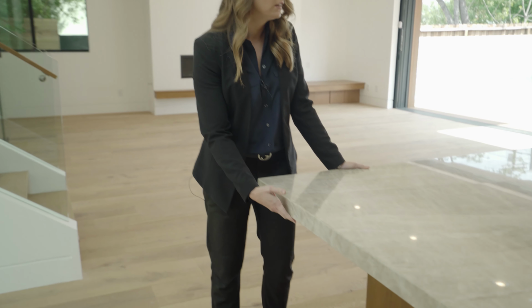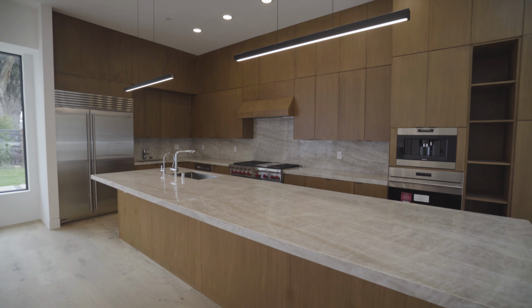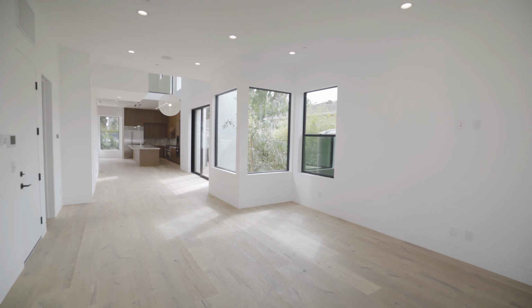So because we sold this during construction, the buyer was actually able to make modifications to the property to personalize it. One of those modifications was creating more seating at the end of this island. They also were able to choose the color of the stone, some of the cabinets. Once we have the certificate of occupancy, they're actually going to install a bar right where we walked in at the front door.